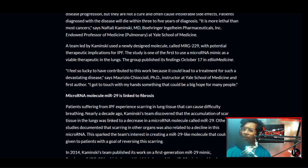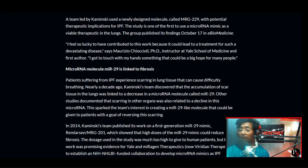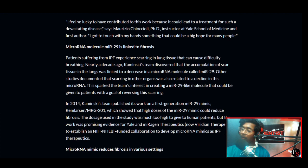I feel so lucky to have contributed to this work because it could lead to a treatment for such a devastating disease, says Dr. Chioccioli, PhD, instructor at Yale School of Medicine and first author. I got to touch with many hands something that could be a big hope for many people. MicroRNA molecule MIR29 is linked to fibrosis. Patients suffering from IPF experience scarring in lung tissue that can cause difficulty breathing.